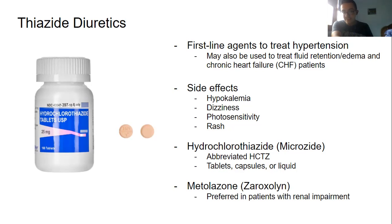And you can see the name of the diuretic is right in that name, hydrochlorothiazide. It's a thiazide diuretic. It's often abbreviated, though, to HCTZ. And you'll notice it's a very, very common diuretic used in combination drugs. So you'll see ACEs and ARBs that will also have the hydrochlorothiazide included in them already, so the patient can only take one pill instead of two.